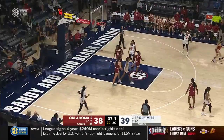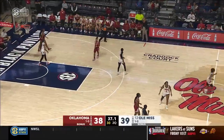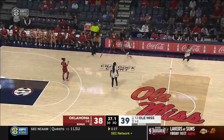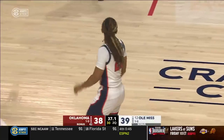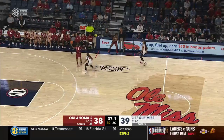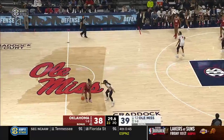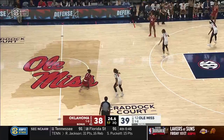And a whistle. And traveling on Ole Miss. We've had 8 lead changes in this game, 4 ties. We knew we might have a good game in store tonight, Tamika, and we've certainly gotten it. Oh, yes, we have 8 turnovers for each team, but this is a stat that stands out. Oklahoma had 8 assists right now, so 8 assists out of their 12 made field goals, while Ole Miss only has 1. So a lot of one-on-one ball. And a lot of free throws. They're 12 of 14 from the free throw line.